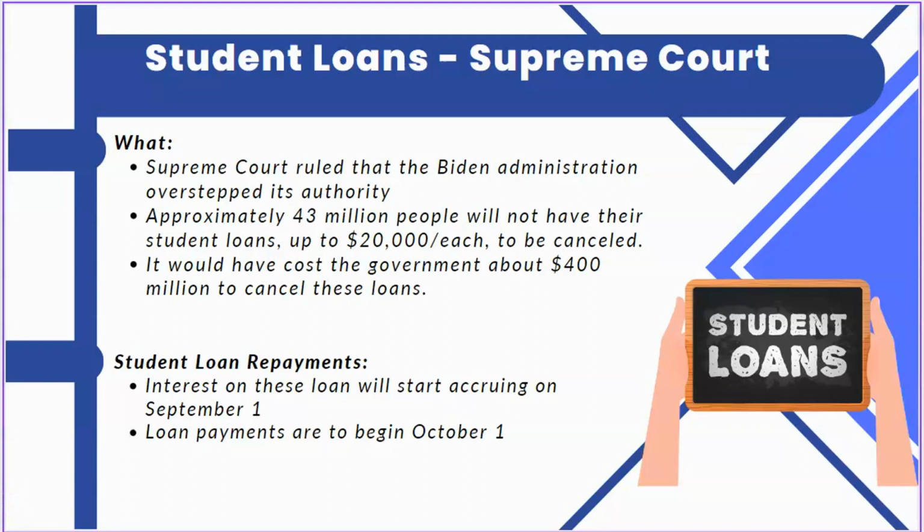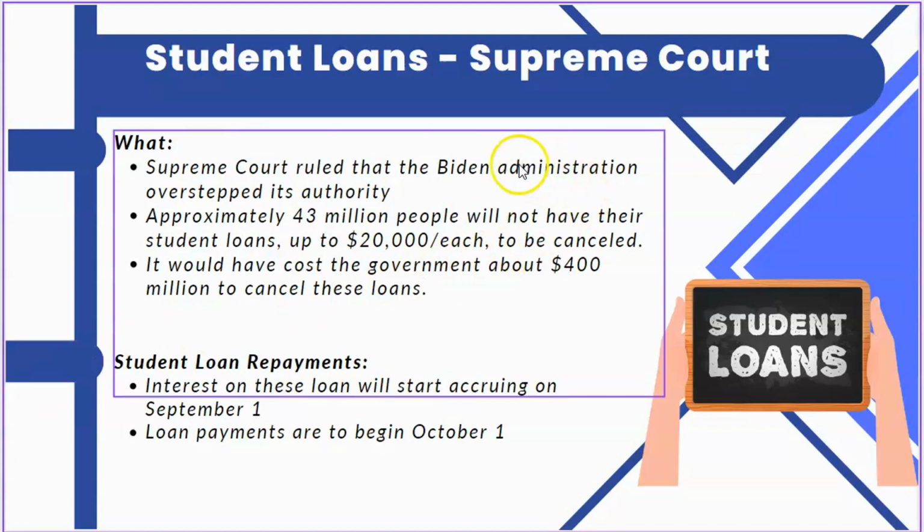All right, so the recent ruling here from the Supreme Court on student loans, this happened last week. There were actually two Supreme Court rulings that came out. And this one I'm going to go through, it relates to the student loans. So approximately 43 million people with student loans were impacted by this decision. And originally, during COVID, the Biden administration said up to $20,000 for each loan borrower would be forgiven. And the Supreme Court said, nope, that's not going to happen. If it was going to happen, it would cost the government $400 million to cancel these loans. So that's what came about here.